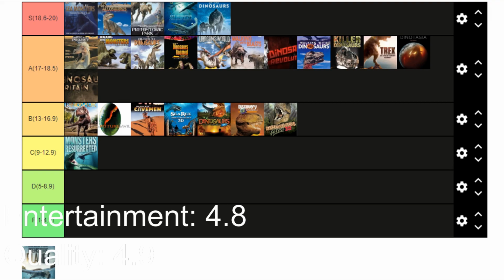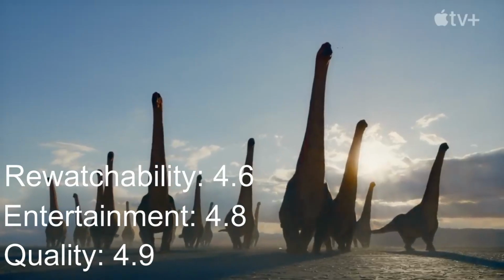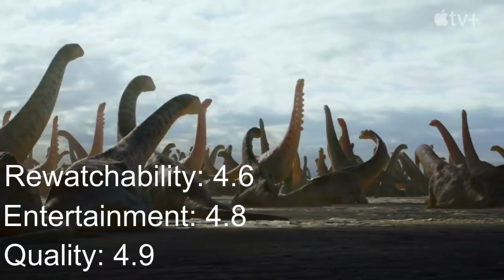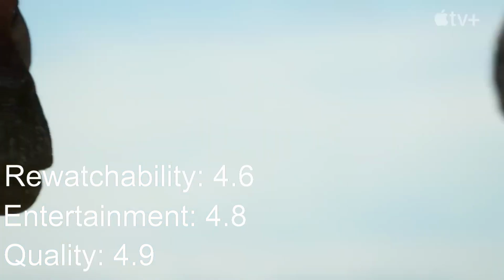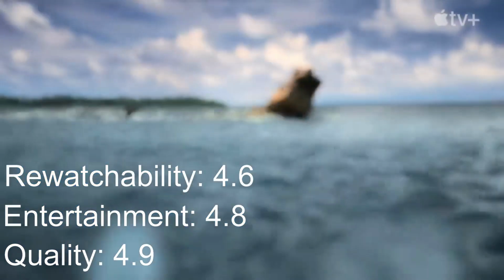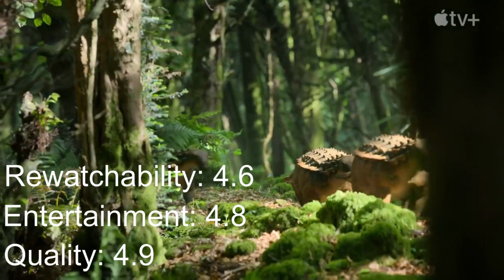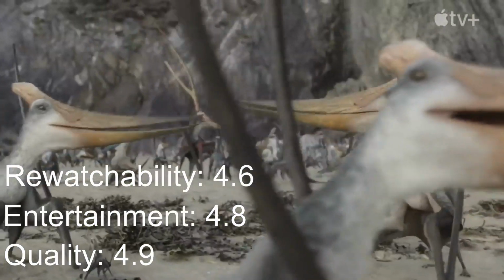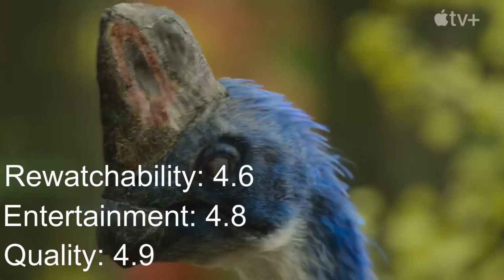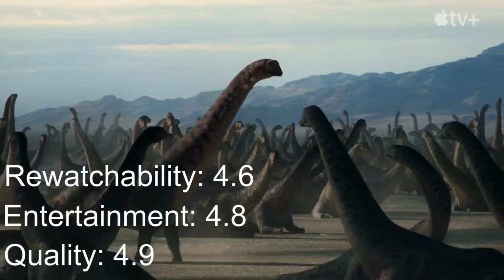Watchability wise, I give it a 4.6 because unless DVD copies or something like that gets released, it is locked behind a subscription based paywall, which means obviously you have to pay monthly. But honestly, it's not really that expensive, and it's a good price to pay to watch such a great show. It's just unfortunate that Apple TV Plus doesn't really have anything else, like the wide range of content that something like Curiosity Stream has.